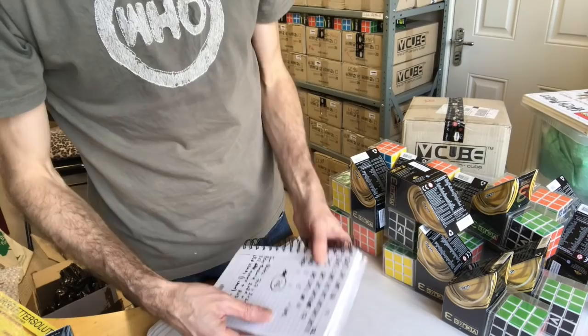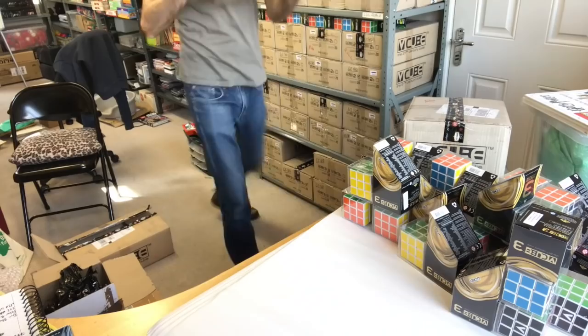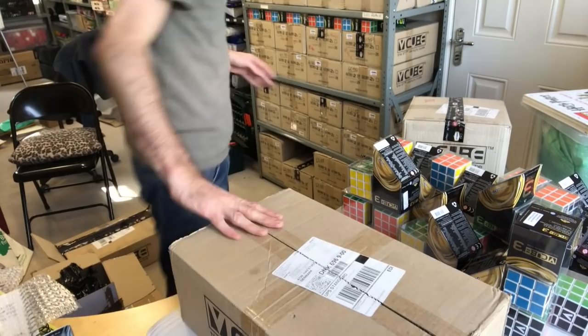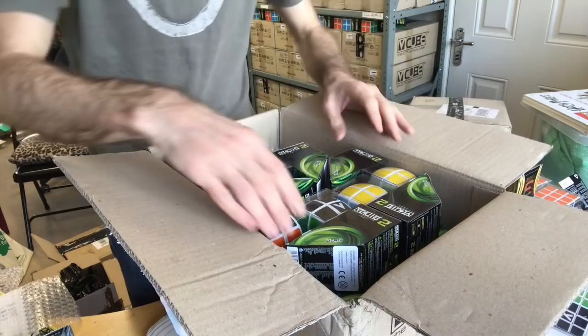Two by two C, which is the curved version, we sold the most of those, that's 32. So in a case we have 20, so that's 20. So I'll leave those in there for now. I think this one's maybe incomplete. Yeah. So 20, so I need another 12.